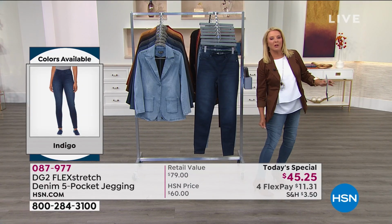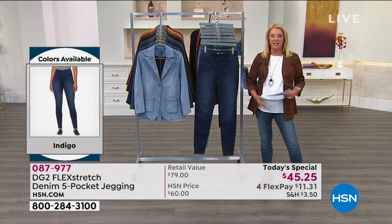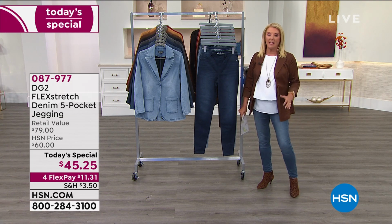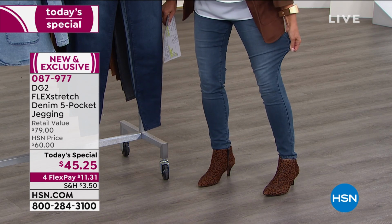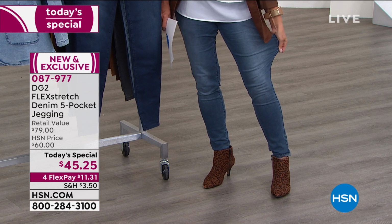You can get them at home, you can slip them on, they're easy. There's no zip, there's no buttons. You get a really nice flat front. They look like 5 pockets. They absolutely rock your world because I think these are by far the sexiest jeans that she makes, and yet 100% max comfort.